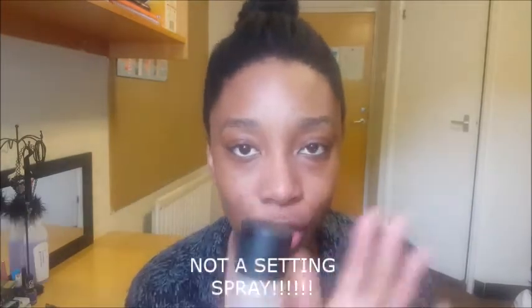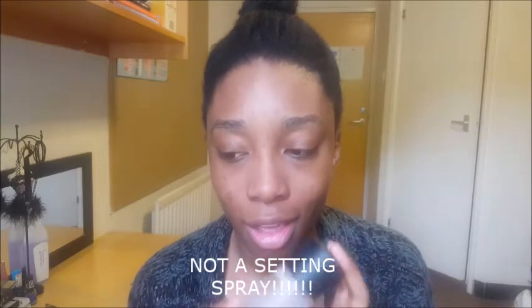So after my primer, I like to use the MAC Fix Plus spray. This is not a setting spray, people. This is not a setting spray for like the millionth time. It is just a hydrating mist. So because of the fact that I have dry skin, I use this so that I don't look grey, or I don't have like dry patches on my face or whatever. So I use this after my primer.